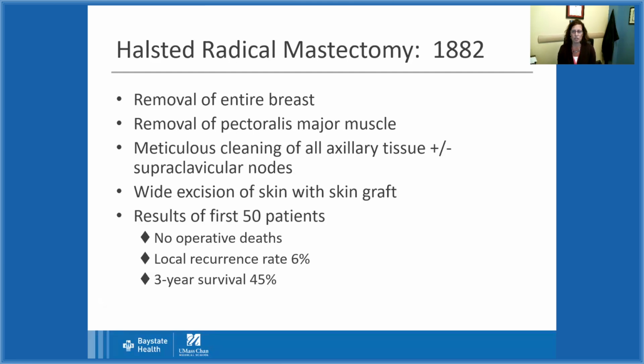So Halsted was a surgeon at Johns Hopkins, and he proposed this very extensive surgery. It involved removing the entire breast, removing the pectoralis major muscle, which is the major chest wall muscle, and the muscle behind it, and really cleaning out all lymph nodes underneath the arm and over the clavicle. They would then cover this area with a skin graft. This was a revolutionary procedure.